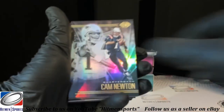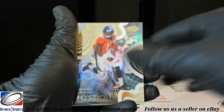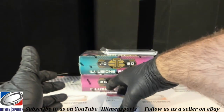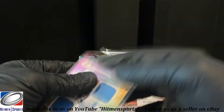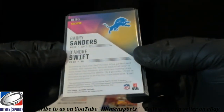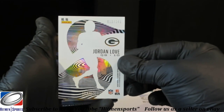Clear shot, Urlacher. Derrick Henry at a 99. Jerry Jeudy, not numbered. And if this is an auto, nah, just a relic. But there you go, Swift and Barry Sanders. Dual relic. That would be a nice autograph right there for the Lions. Jordan Love at a 149.